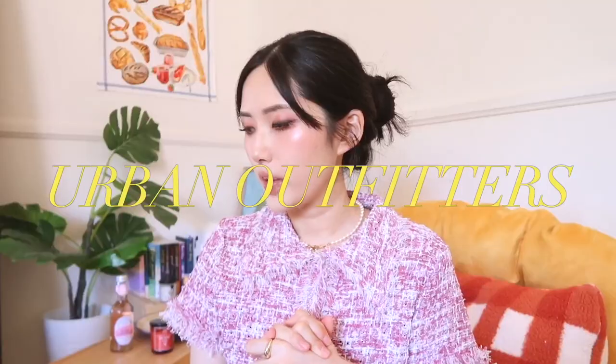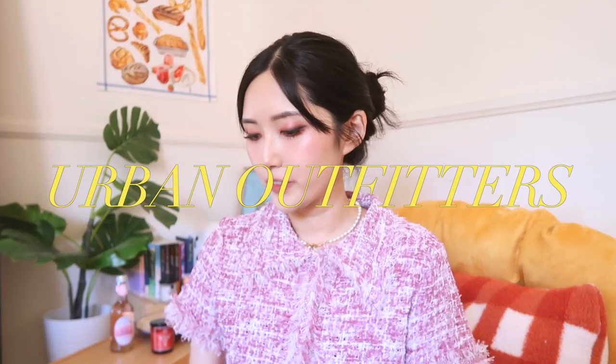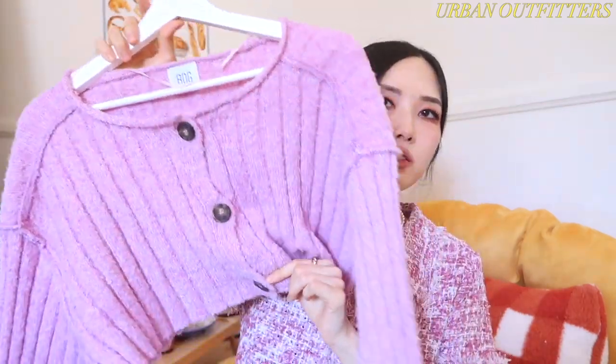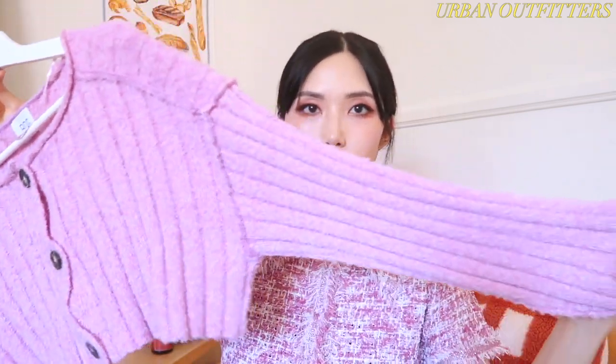And then moving on, we have some pieces from Urban Outfitters. The first item I got from Urban Outfitters is this cardigan. I really like the color pink, and I saw this cardigan and thought it was so cute. You do have three buttons like this on the sleeves. I got this one in a size extra small, and unbuttoned, it looks like this.